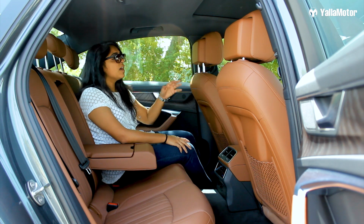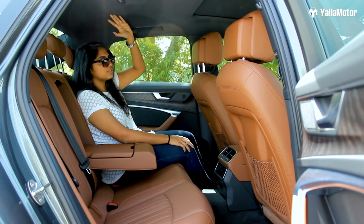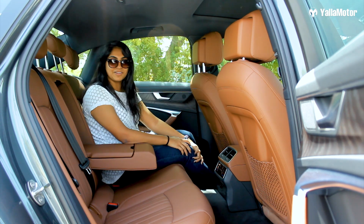It is very spacious. What I would like to mention is that the panoramic roof apparently should have extended all the way here, but it's just a regular roof on top of my head. There is no panoramic to it, so it's, then again, a sunroof. Anywho, let's jump back in front and talk about the features.